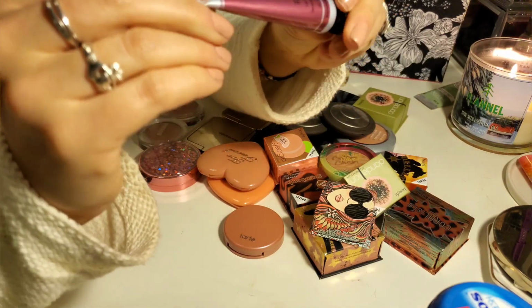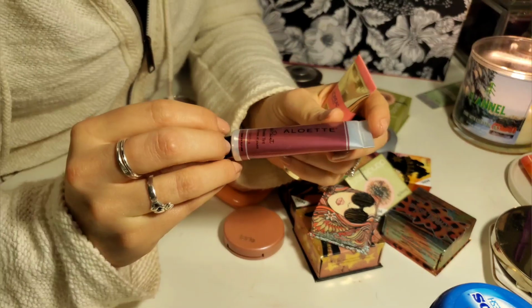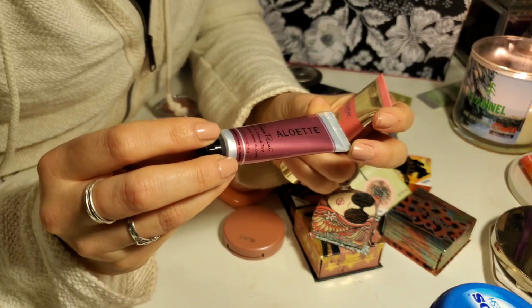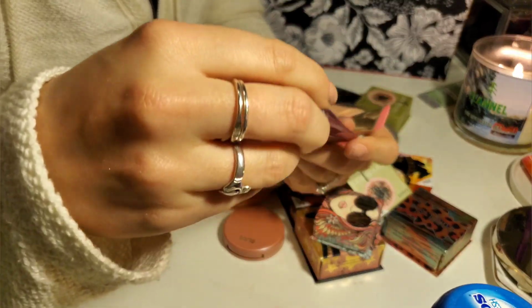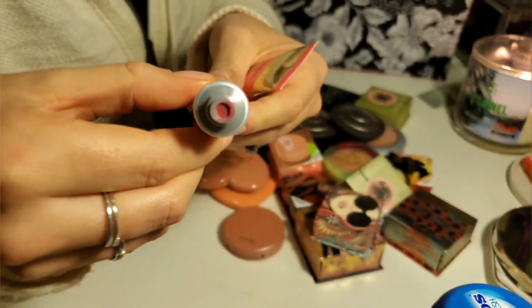Moving on up. We'll just do both of these. I have two liquid blushes. This one is by the brand, I guess it's Alouette. I'm not quite sure how you pronounce it, but this is a face paint. It's for lip and cheeks, and it's in the shade Blooming Berry. I don't want to get it out of the tube because it's very dark, and I tend to go overboard when I've used it.